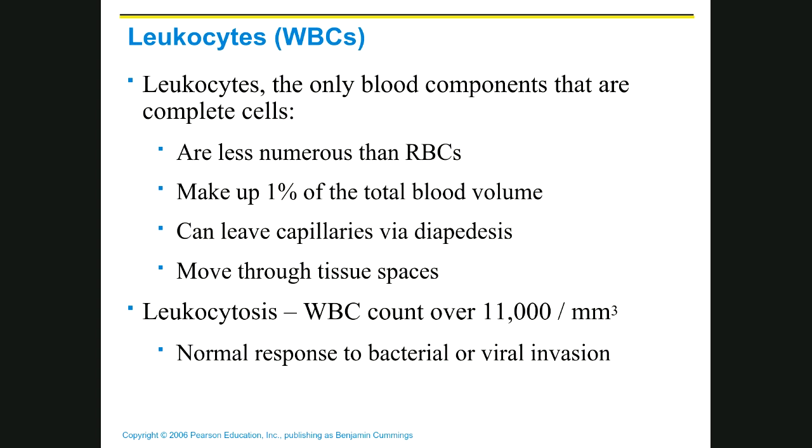So remember when we centrifuge this thing, we get all the liquid part up here, that's about 55%. And down here, that's close to 45%. That's the red blood cells. So this is actually less than 1% of the total of blood. And that includes not only white blood cells, but also platelets. So we have nowhere near as many of them.